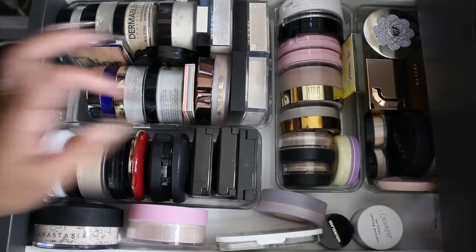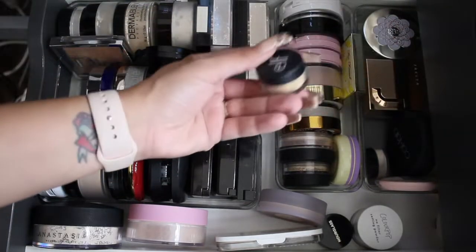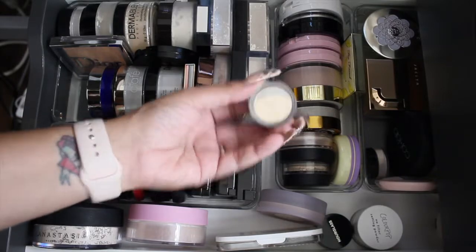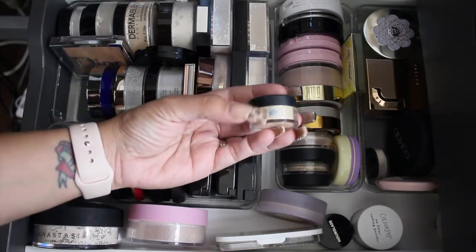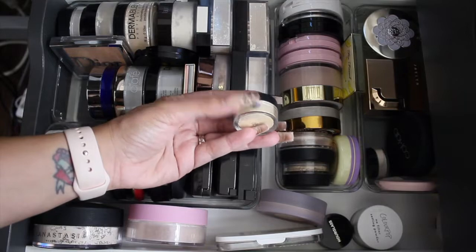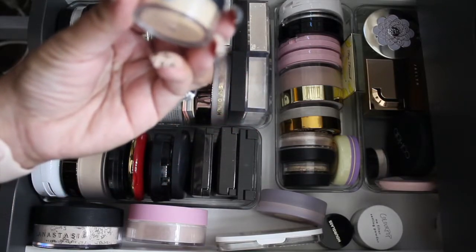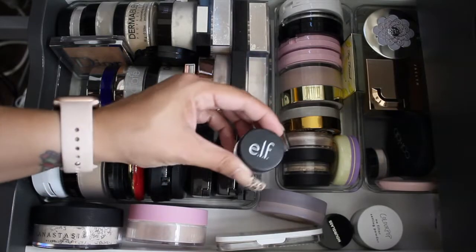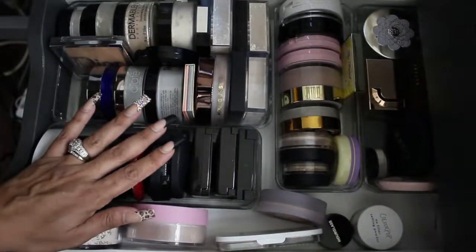Which other powders? Okay, I'm gonna pull in this one by e.l.f. Cosmetics. I have been reaching for it every once in a while to use under my eye. It's a beautiful brightening powder under the eye. This is in the shade Banana. I think this is supposed to be for deep tones, but I love it under my eyes. So I'm gonna pull that in.